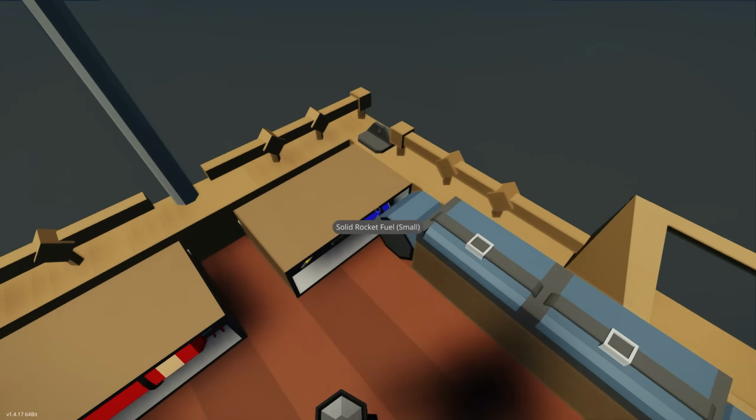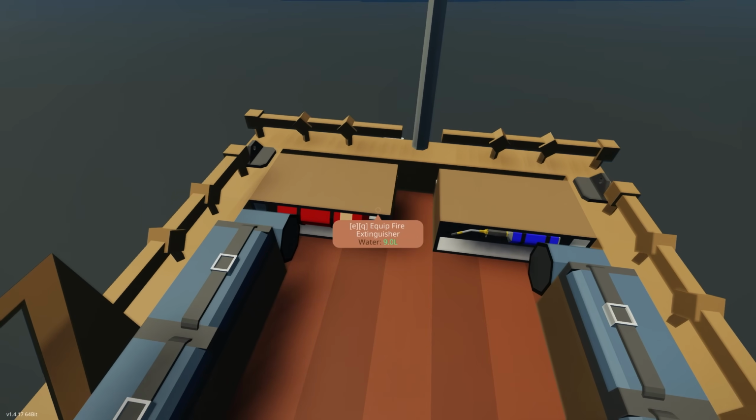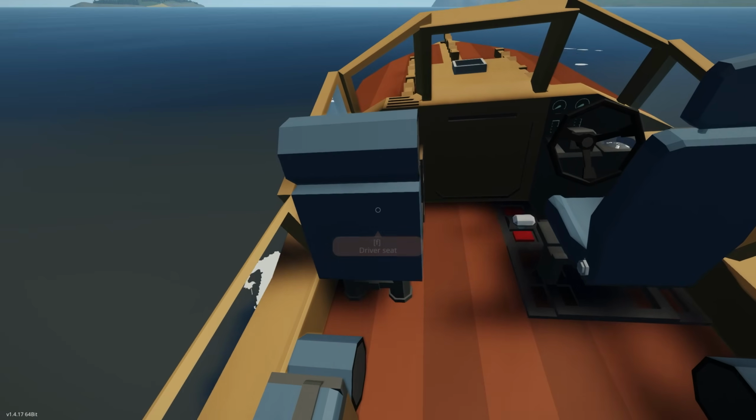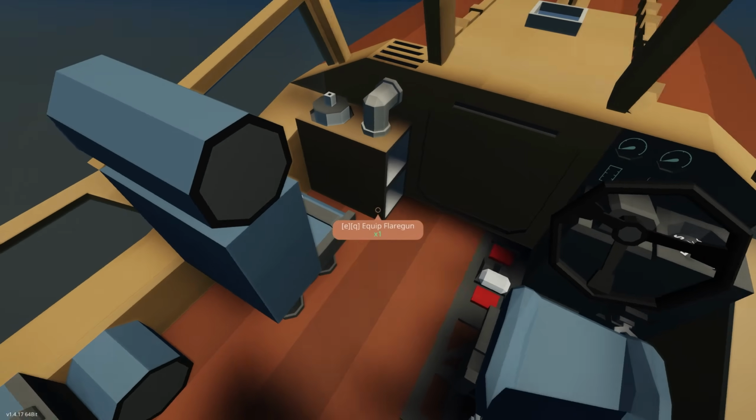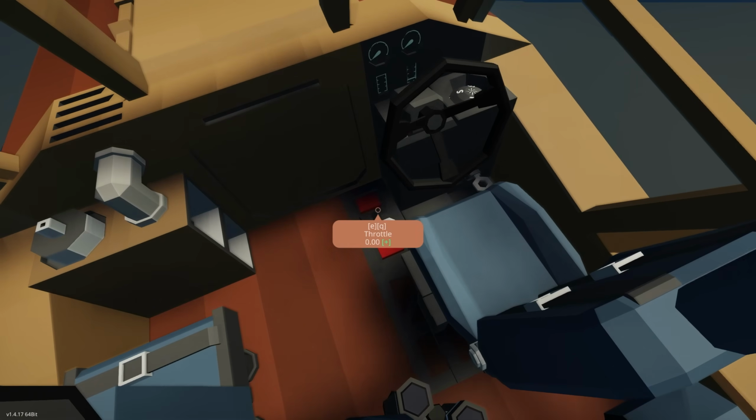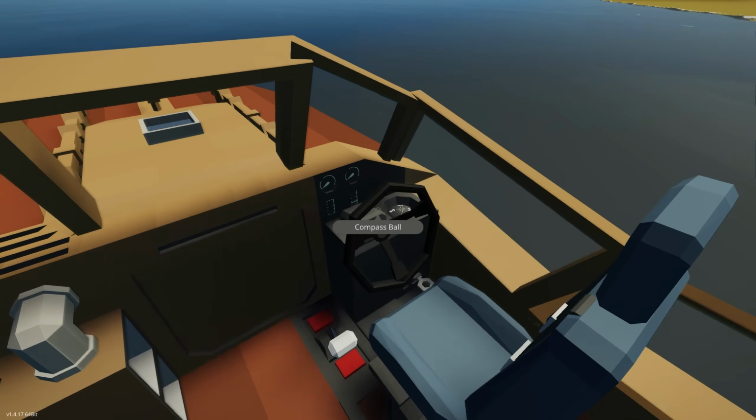Jumping on it. A couple seats here at the back. Looks like we've got repairing, firefighting, more seats. We've got our driving seat. We've got a passenger seat, which is a compact one. Looks like a little cabin here, which is above the water so it won't sink. Got a throttle in here, ignition, a few other things.